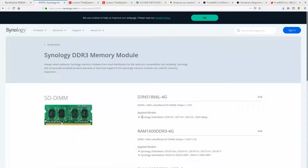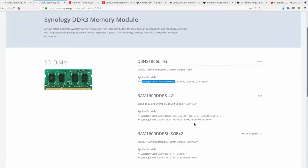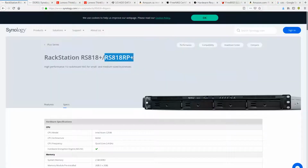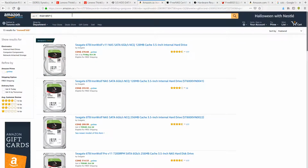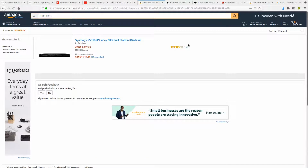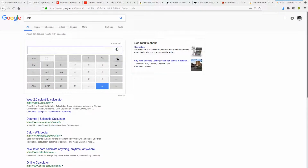So this is for Synology disk stations. Oh, no, this one here. RS818RP. So this is the one I'm looking for. Now, Amazon's prices are overinflated, but give us a good estimate. 17 plus 3, right? So that brings us to 1700.